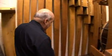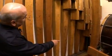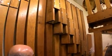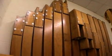This is a metal pipe. And then we have our wooden pipes over here. Once again, it's folded over on itself, but you can tell it's going to be also 16 feet long if it were straightened out. This is the solo, or the south chamber.